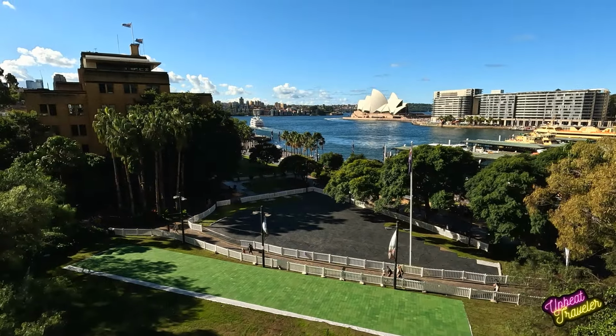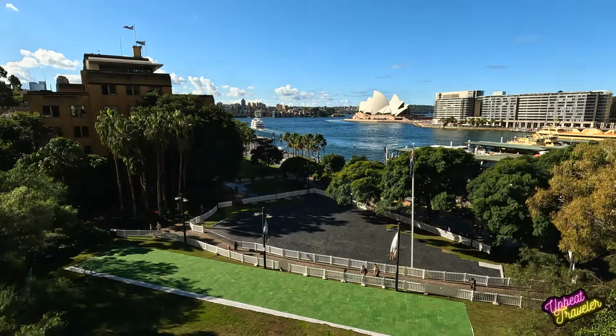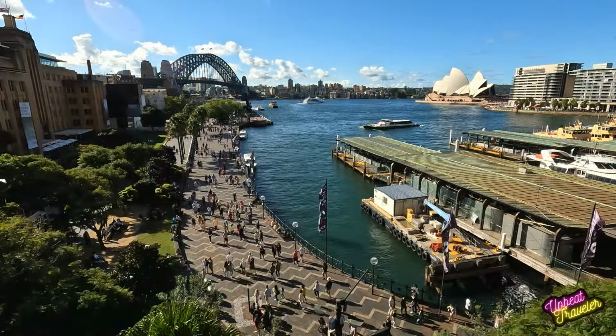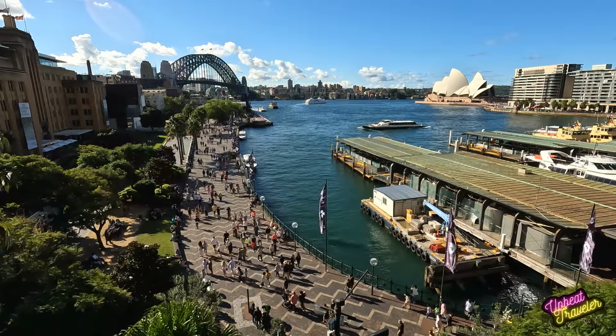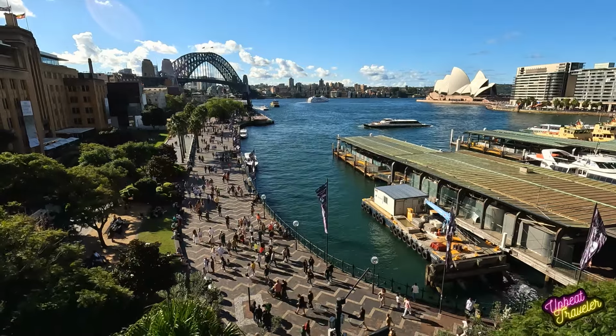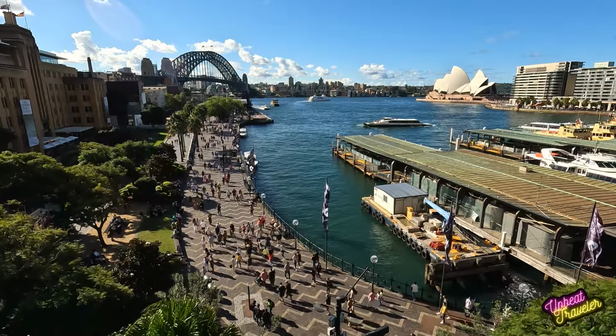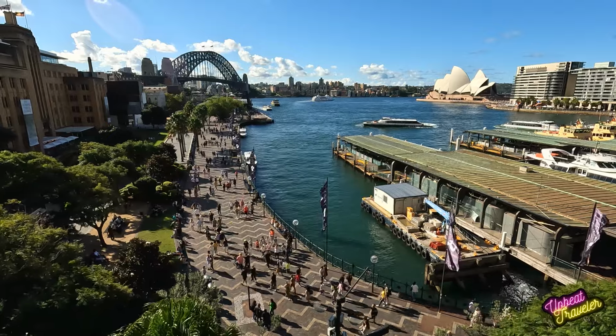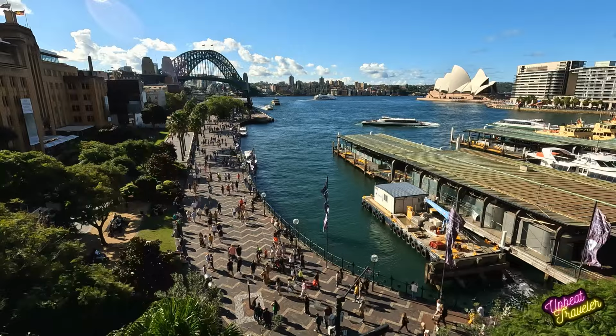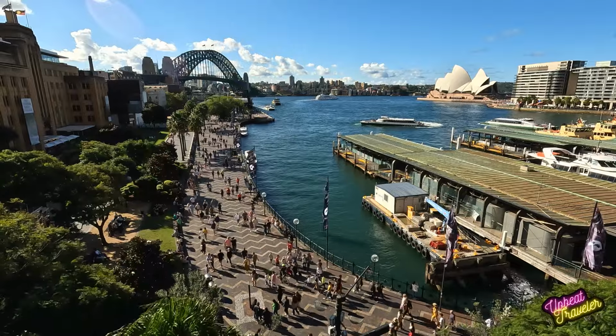For visitors staying within walking distance or exploring nearby attractions like the Rocks or Sydney CBD, walking to Circular Quay is a delightful option. The area is pedestrian-friendly, with well-maintained pathways that offer scenic views of the harbour, the Opera House, and the Harbour Bridge. It's a great way to soak in the atmosphere and take in the sights at your own pace.